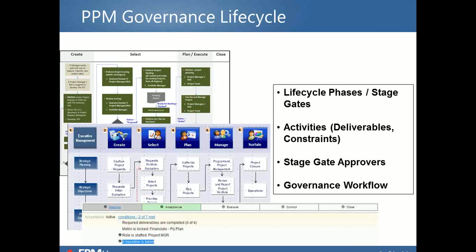A common element of a PPM governance lifecycle is that you're going to have stage gate approvers. So there's individual stakeholders within the organization that are going to have authority to look at the completion of those activities and see if the portfolio item can move from the create stage to the select stage. And typically you'll have a governance workflow, so there's rules set for defining how an item moves from one stage to the next, who are the individuals that are going to be involved in that, and typically you will have a governance workflow tool to automate that decision-making process in order to avoid just having emails going back and forth and not a lot of clarity on the decision-making process.